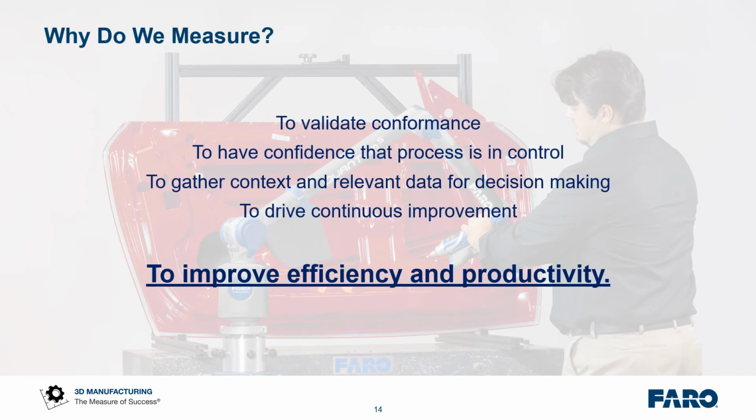Why do we measure? Well, we want to know more about the process so that we know exactly how it behaves. We want to validate the end product. We want to have confidence that the process is repeatable and we have the same product no matter what. And we want to gather context and relevant data. That way we can make sure that if it is a little bit off, we can tweak it in order to create the product that we want at the end. This will help to improve efficiency and productivity.